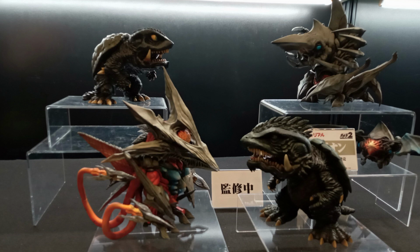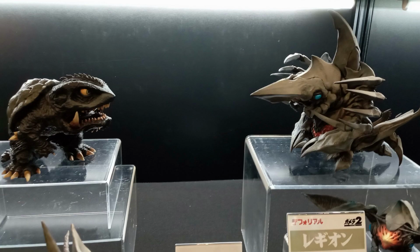Cool. And then some Gamera items, and we're going to zoom in on these as well. I think we saw these earlier, but I don't think they were all painted. I think this is the first time seeing Iris painted.